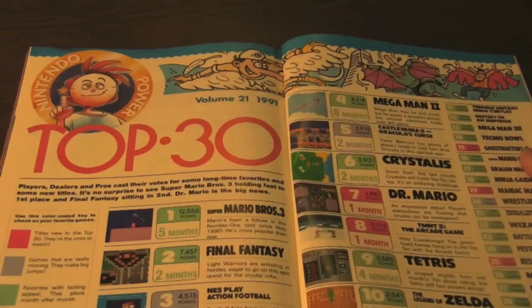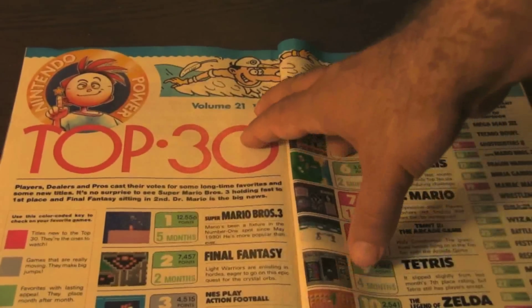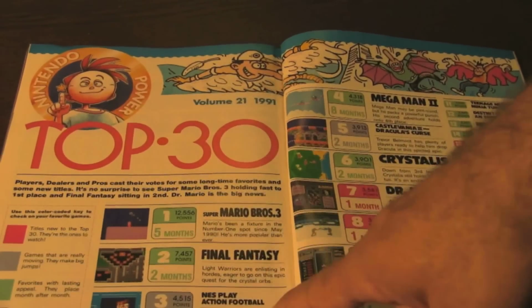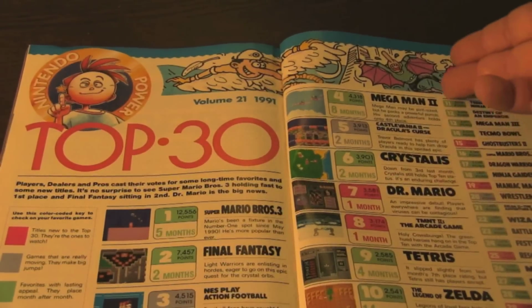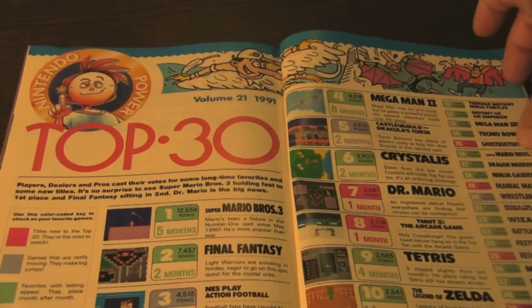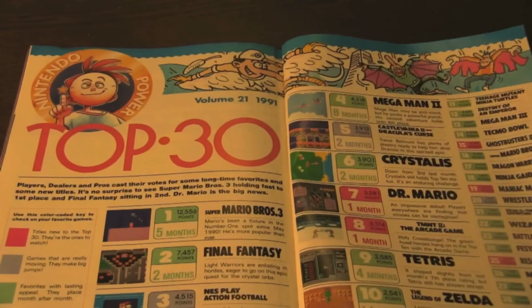Top 30 games back in 1991. This came out in 1991, and I stand corrected. So you got Super Mario Bros. 3, Final Fantasy, NES Play Action Football, Mega Man 2, Dr. Mario, Tetris, Zelda running up the top 10. Number 30 is Pinbot.